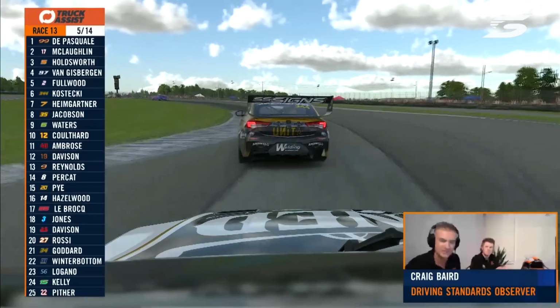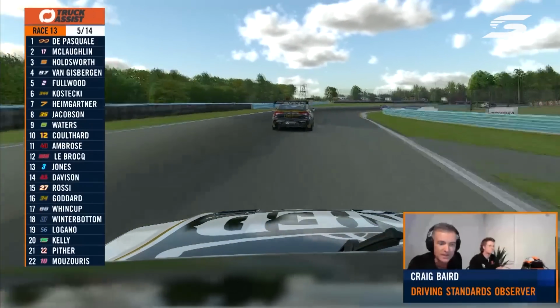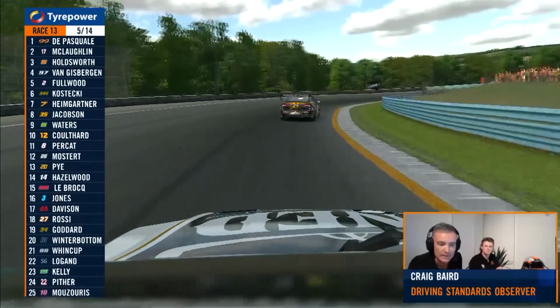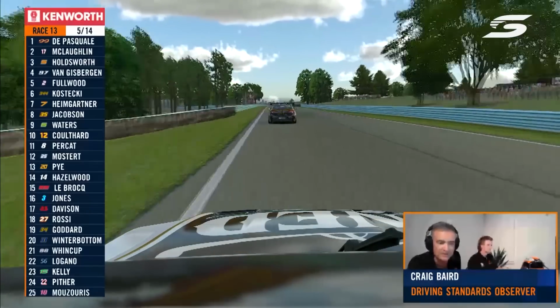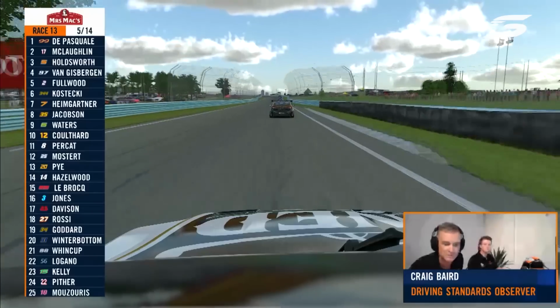Yeah, hey guys, obviously a little bit of carnage back there. Zane Goddard, car 34, will be receiving a drive-through penalty plus a hold. The reason for the extra is he also crossed the blend line coming into pit lane. Contact with car 10, Mazuris. So penalty plus 15 seconds hold.